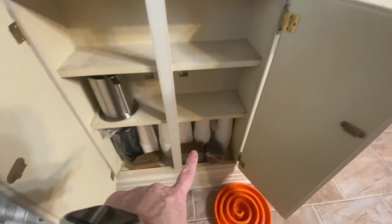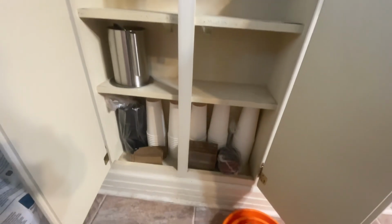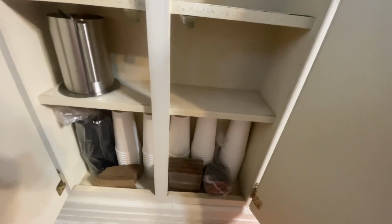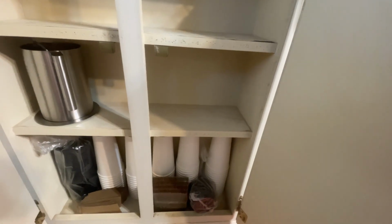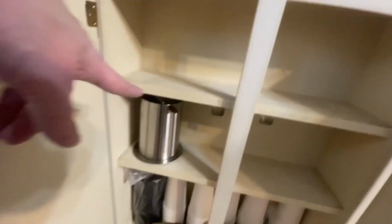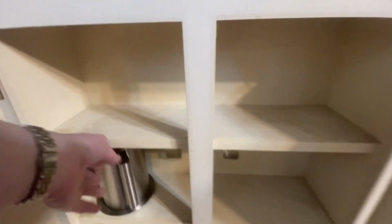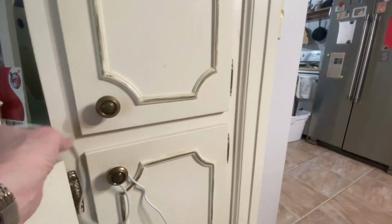That's mostly empty. So, I bought the disposable coffee cups and lids. It's a set. I think it was a 50 or 100. I don't remember. But anyway, now I'm just going to store it down there and I'll pull it out when I need it. That was a bacon thing that's supposed to catch the bacon stuff, but I lost my little mesh piece.